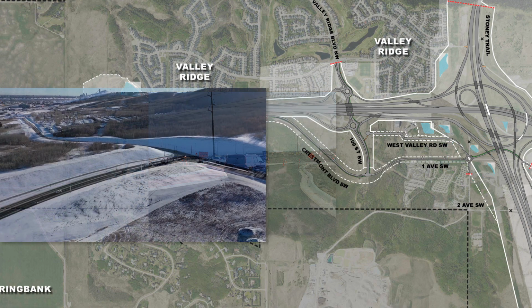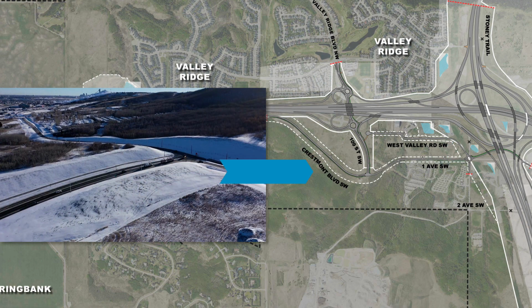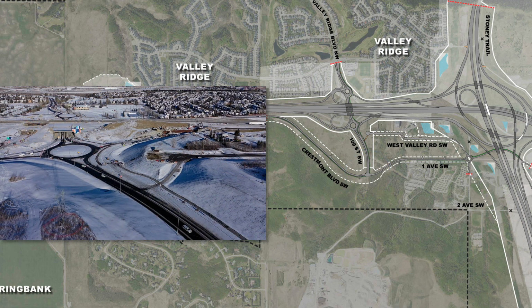Traffic was shifted to the realigned Crestmont Blvd, and the new Crestmont Blvd, 109th Street, and 1st Avenue Southwest intersection opened. Traffic was shifted to the new Valley Ridge Boulevard Northwest alignment, and the roundabout on the south side of Highway 1 opened.